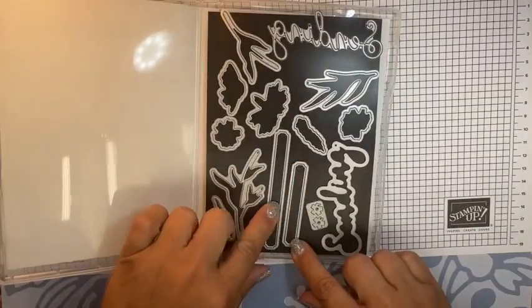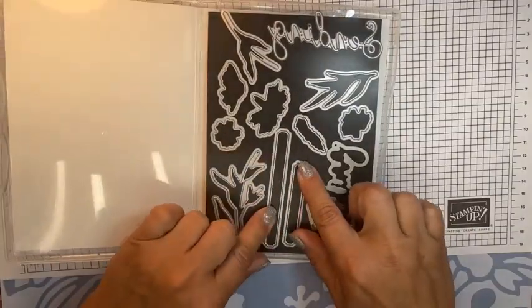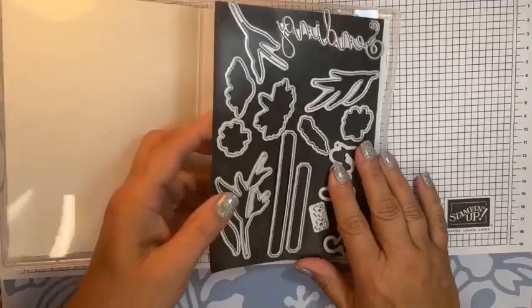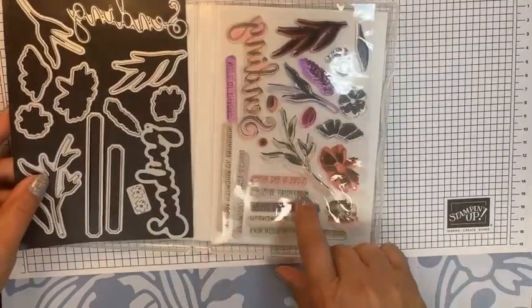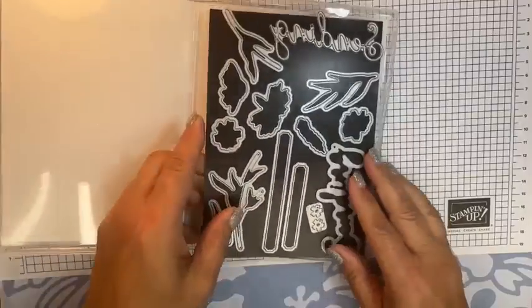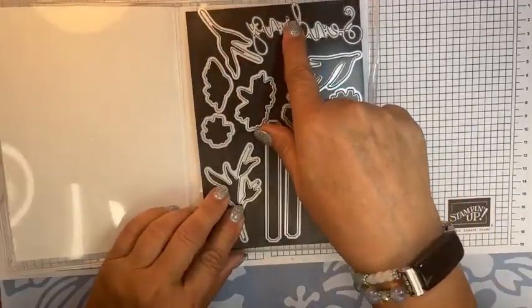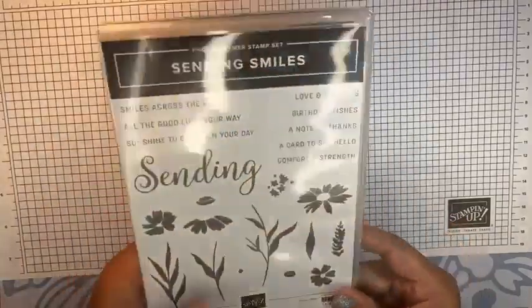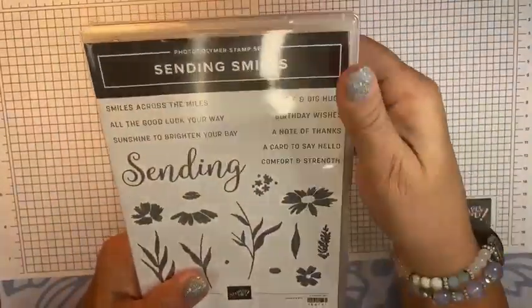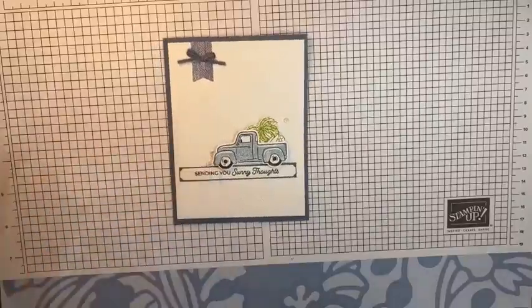And you have these really great long die cuts in here, and then you have die cuts that match some of the flowers in this stamp set, but I love these kind of long skinny sayings. And again, here's the word sending with an outline to it. So I love those word dies. They make creating super duper easy.